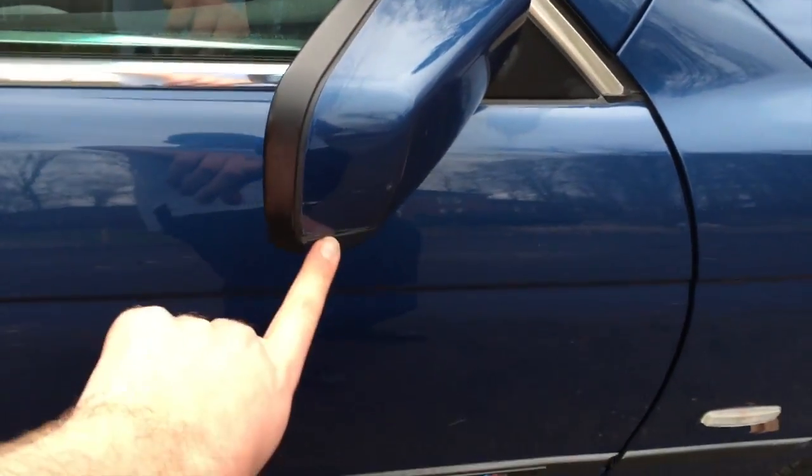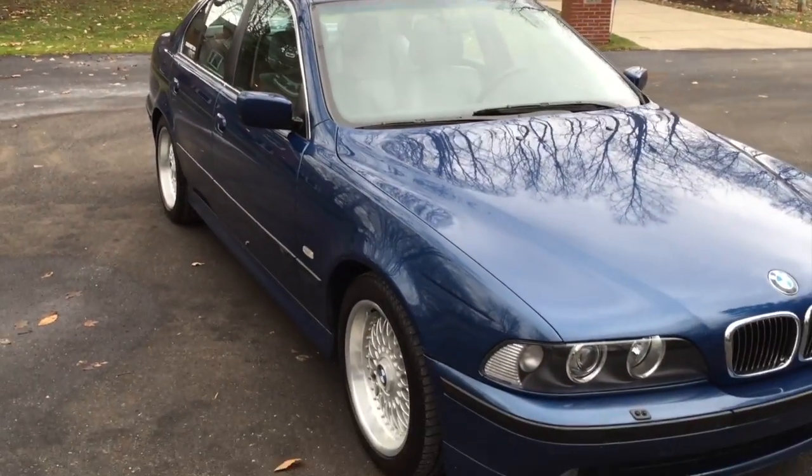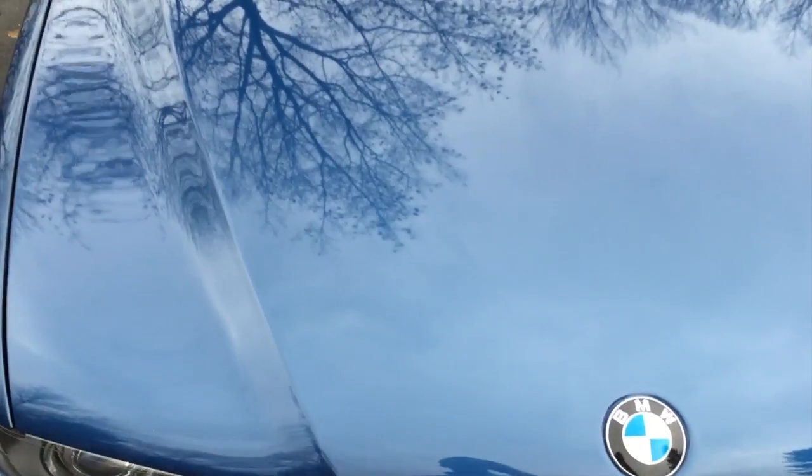Really, outside of that, there isn't much to note. A little mark here on the mirror. And outside of that, again, I am picky, and they were all things I was going to fix, but then, again, along came my M5. The hood is in very good shape. I have had it resprayed.